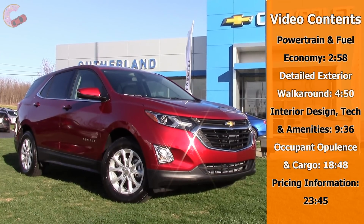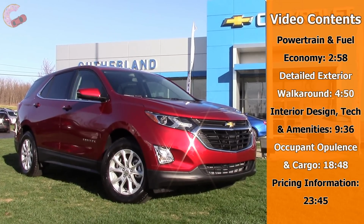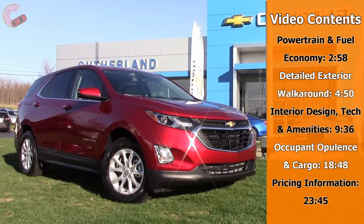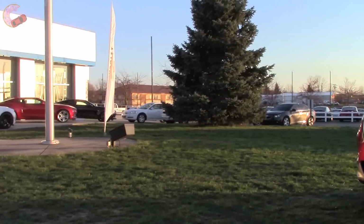Like always, our review will cover every trim of the new Equinox, including the L, LS, LT, and the Premier, as well as all the powertrains and the packages. So let's go ahead and see if this Chevy has what it takes to topple segment leaders.